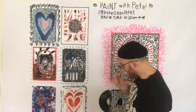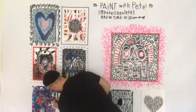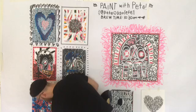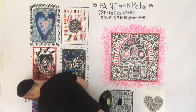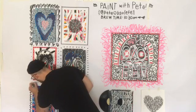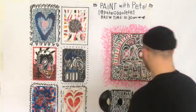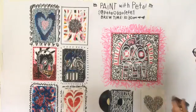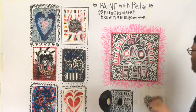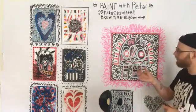And for this guy, let's do a little zigzag border, why not? There we are, okay. I'm going to do one more, I've got time. I'm going to do one more line. Oh, it's still not completely dry yet.